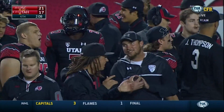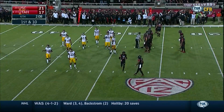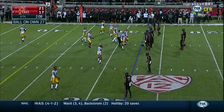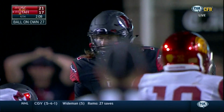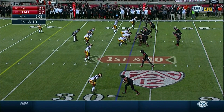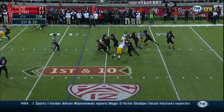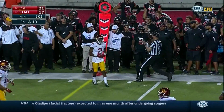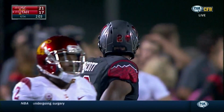And the Utes have the football and 1 timeout remaining. So now Utah has a chance to win the game on this possession with a touchdown. If USC had been able to kick a field goal, a tie would have been imminent. Travis Wilson in the shotgun. Here's Wilson to throw. Sideline. Nice ball caught and out of bounds. Kenneth Scott stops the clock at 2:03.